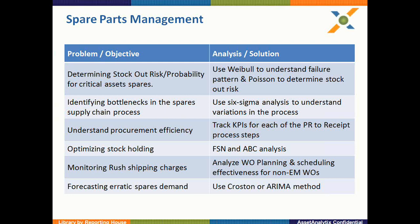In the whole procurement process, in the supply chain process, there will be certain bottlenecks in your internal processes or workflow. Six Sigma or a similar analysis can allow you to determine what your bottlenecks are. Most of us have systems and processes, and people are trained on these, but as part of a continuous improvement process, you would like to identify the bottlenecks, and data analysis can help you with that.